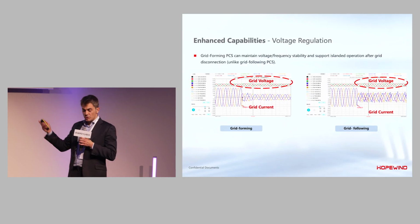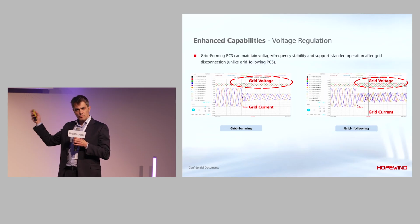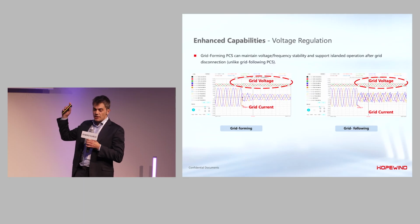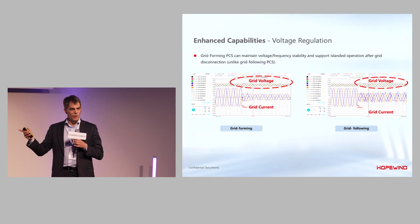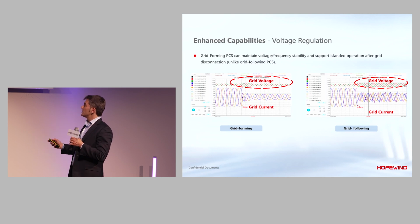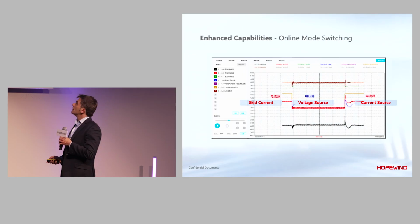Voltage regulation, I'm not going to spend time on this one because I explained frequency regulation, so it's a similar idea. The added benefit is that the inverter can work in islanded operation and even in off-grid conditions, with very stable voltage and current, as opposed to this one here, which is a grid-following inverter.